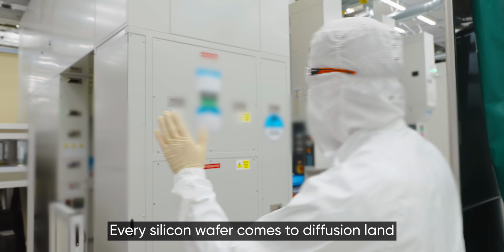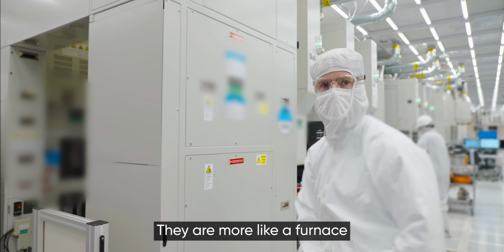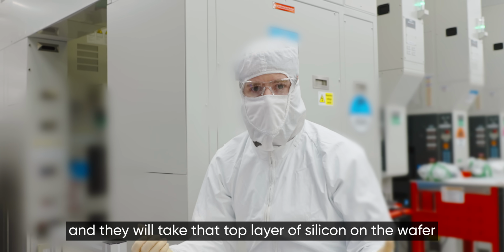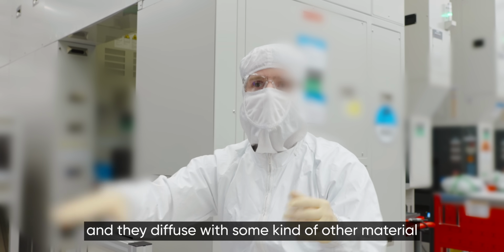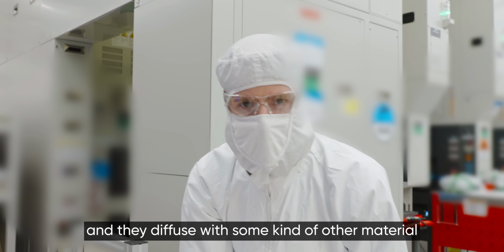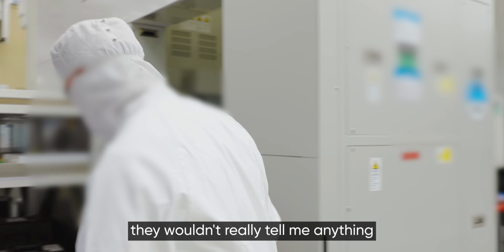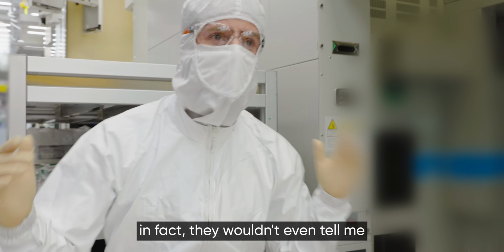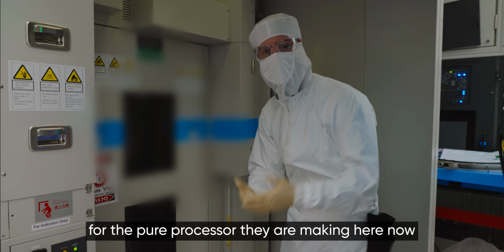Every silicon wafer comes to Diffusion Land. And basically these machines are more like a furnace. They take that top layer of silicon on the wafer and diffuse it with some kind of other material. I asked for some examples, but other than silicon oxide, they wouldn't really tell me anything. In fact, they wouldn't even tell me what the first material layer would be for the processors that they're making here now.